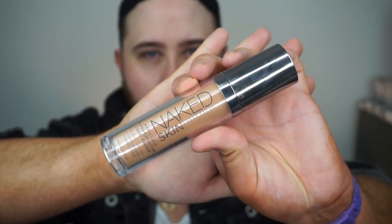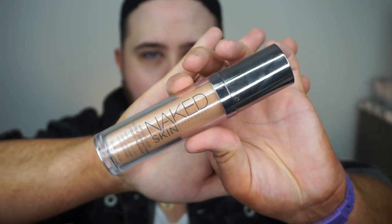For foundation today, I'm using an oldie but a goodie. This is one of my favourite ride or die foundations that I know will always make my skin look popping, and this is the Urban Decay Naked Skin Foundation. I'm using the shade 5.0, just like I would in my all-nighter foundation. This is a little bit more of a radiant finish, and I really like it.